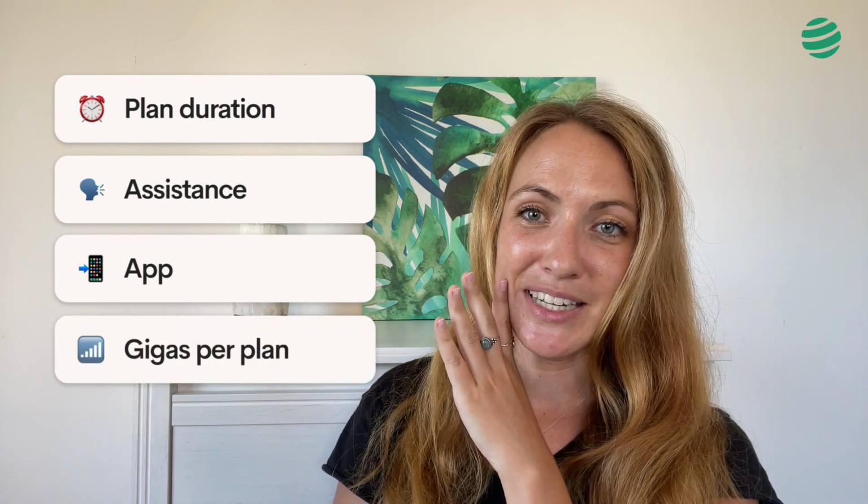How many days are we going to be traveling? Assistance included and whether it is personal and in our language. If they have an app to manage the data plan, the gigabytes they offer you per plan, preferably unlimited, the price and the availability of currencies to make the payment. How do I calculate the amount of data I will need for my trip to Germany?